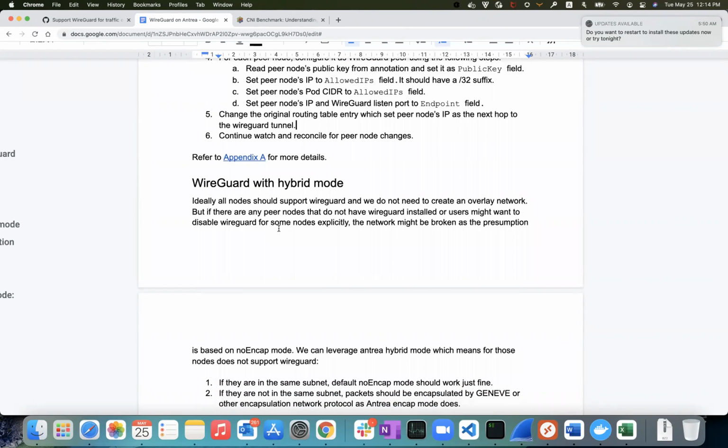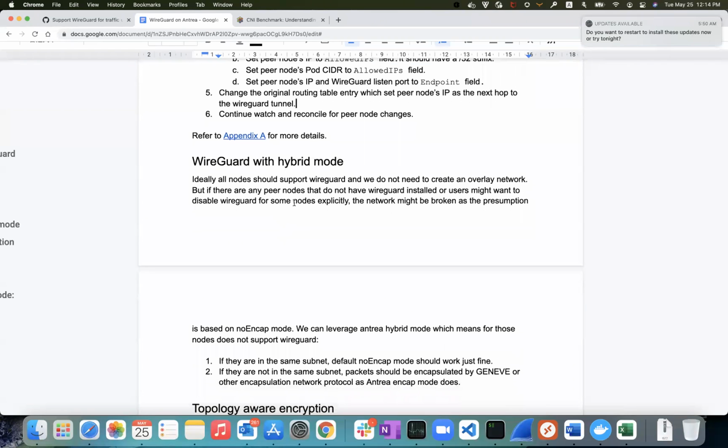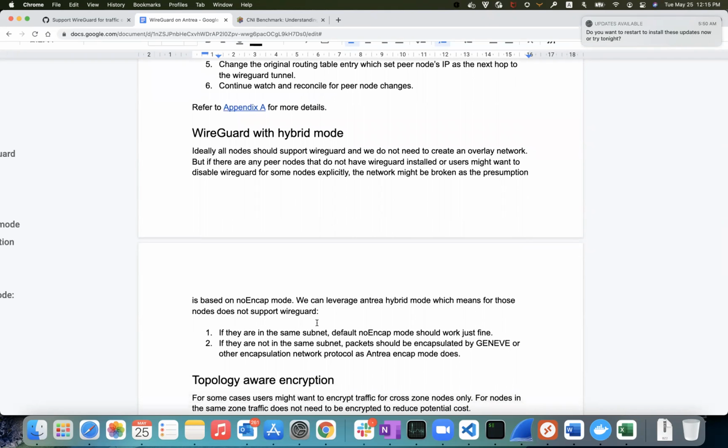So here are more considerations with WireGuard on the hybrid mode. Ideally, all nodes should support WireGuard, and we can set up the WireGuard tunnel on all the nodes, and we do not need to create an overlay network based on Geneve or other encapsulation methods. But if there are any peer nodes that do not have WireGuard installed, or some users might want to disable WireGuard for some nodes explicitly, the network might be broken, as the presumption is that we are setting up the network based on no encap mode. So we may leverage Antrea hybrid mode.